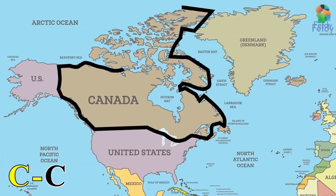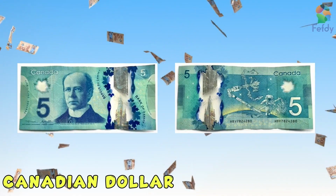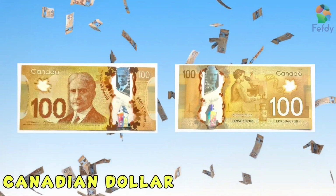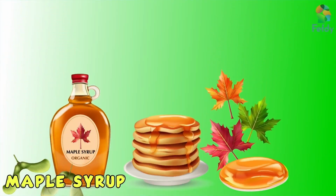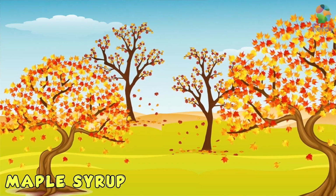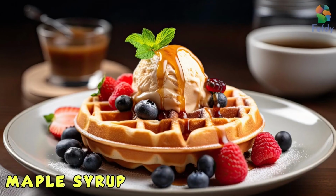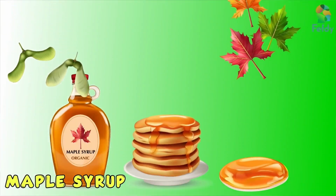Into the coolest facts about Canada. Get ready. Canadian dollar. Canada's official currency is the Canadian dollar that is represented by this symbol. Maple syrup. How many of us love maple syrup on our pancakes and waffles? That's right, Canada is the land of maple syrup magic. We get some of the best quality maple syrup in Canada.